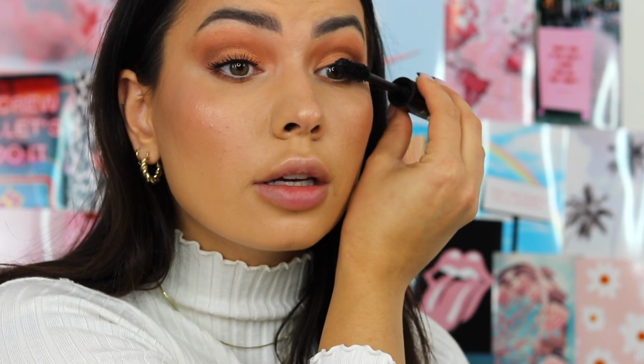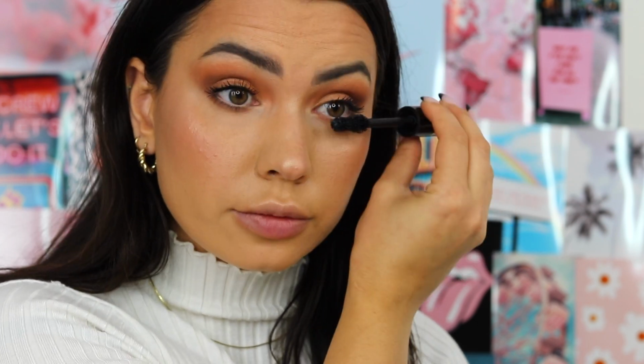I got this sent to me in PR 2 years ago, I think. And I have purchased 4 or 5 since. Obsessed. So once I do the first layer, I kind of just leave it. I want to add a little bit more on this eye. I leave it for about 60 seconds, and then I go in with a second layer.